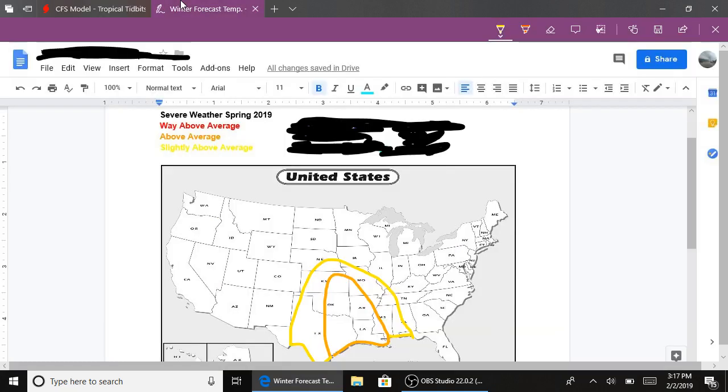Now, here we go with my severe weather forecast for spring 2019. This is the first call. These things will probably change. So you're looking at, for yellow, slightly above average for severe weather and the potential for tornadoes. And in the orange, that's above average. The slightly above average goes in for parts of Texas, Oklahoma, Nebraska, Kansas, maybe Iowa as well, Missouri, parts of Arkansas, Mississippi, Alabama, Tennessee, Illinois, and maybe some parts of Kentucky. And with that orange, that's parts of Kansas, Missouri, Oklahoma, Texas, Louisiana, Arkansas, and Missouri as well. I might have said Missouri twice, but yeah.